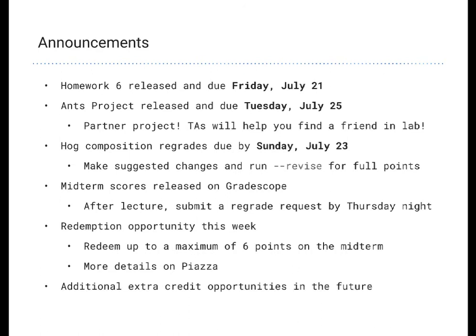And in addition, we also have additional extra credit opportunities later. So you'll notice with the ANTS project that'll be released today, not only do you get 1 extra credit point for submitting early, like you have been getting for the past 2 projects, but there's also going to be an extra credit part of the project that's worth an additional 2 points. So historically in CS61A, we like to give out lots of extra credit, maybe around 10 or so points per semester. So far, we've only given out 2 points. So you can look forward to maybe 8 or more points of extra credit later in the semester.